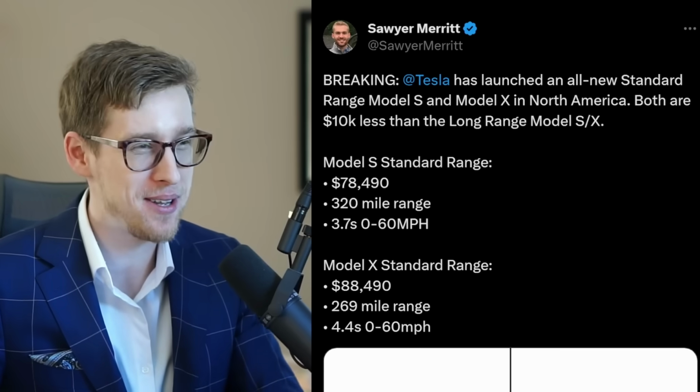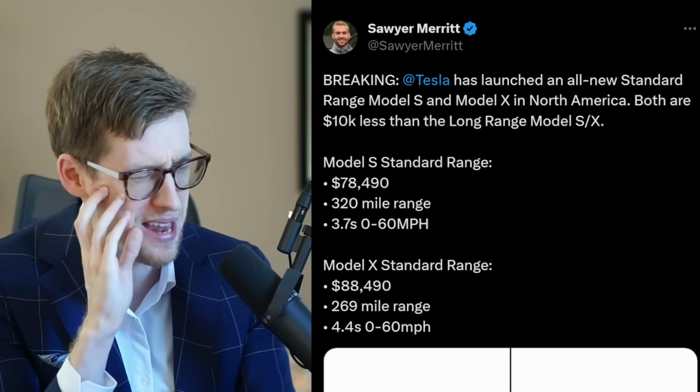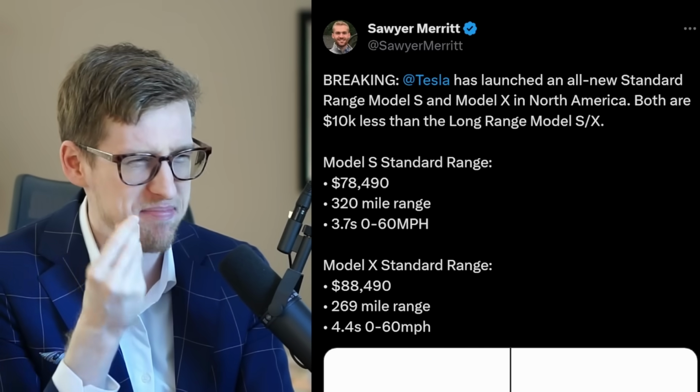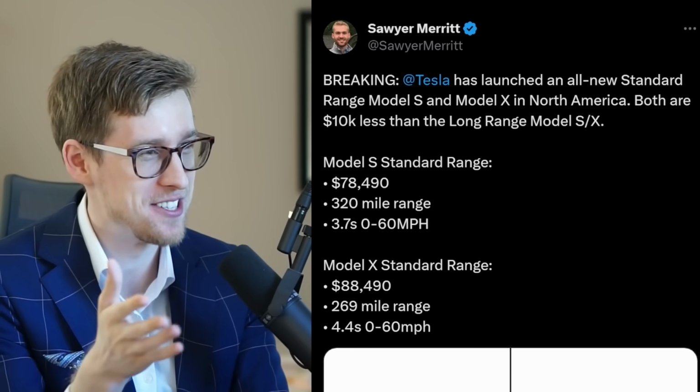Now, I really like this latest move from Tesla, but it is confusing to some Tesla stock investors. It'll take me a minute to explain because at first, this really looks like pretty good news, but then there's something that Tesla did that is just like, what? Why? But it actually makes a lot of sense.